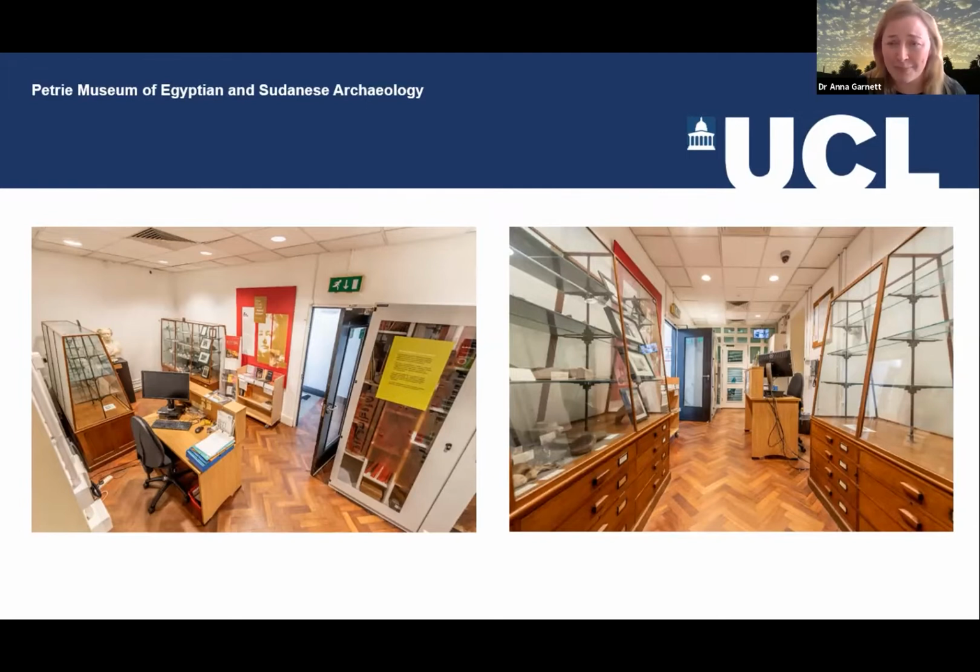The space is incredibly narrow. It can only really comfortably accommodate 2 or 3 people at any one time, bearing in mind this is before COVID. Even though we've redeveloped this space now, and I'll tell you how we've done that, and made it slightly larger, we're still looking at restricted numbers in this space. So physically, it is a tricky space to work with.